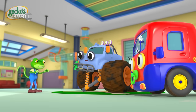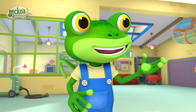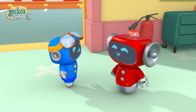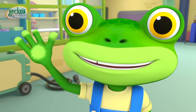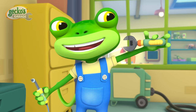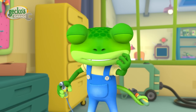Wobbling wheel nuts. Molly's axle's broken. We'll need to weld it together and replace her tyres. Ready, Mex? What tools do we need? Welding torch? Wrench? Gecko's Garage, time to fix. Gecko's Garage, let's fix this.